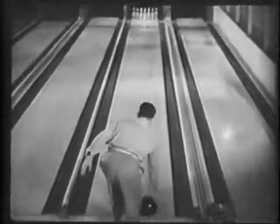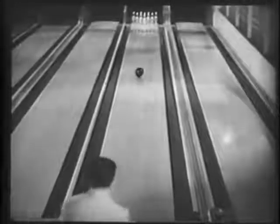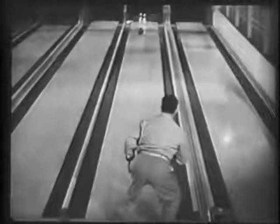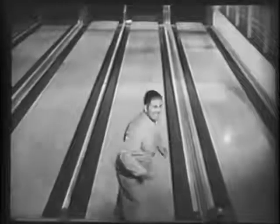And now he'll reverse the order of things by making his spare with the first ball and his first shot with the second ball. Confusing? Well, look. That was the second ball, and this is the spare by the first ball. It's easy. Try it sometime when you have a lot of time.